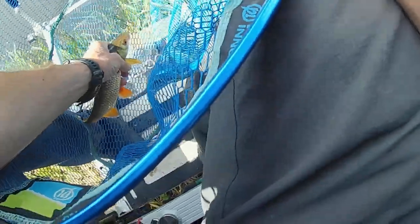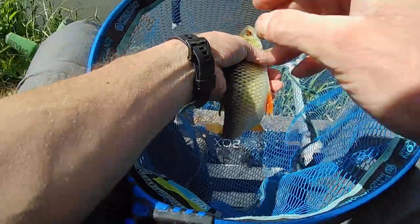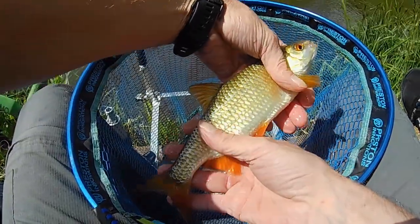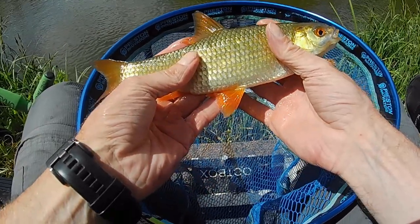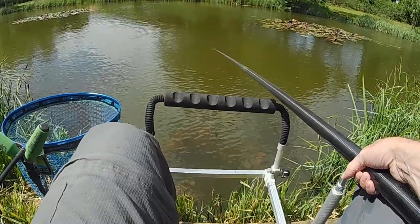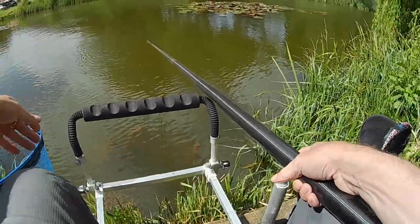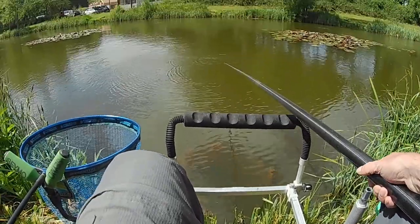Wow. The wind is insane out here today. Another dog roach. Beautiful. Colours of him glistening in the sun. Just keep smashing that feed in now, flicking over the top.